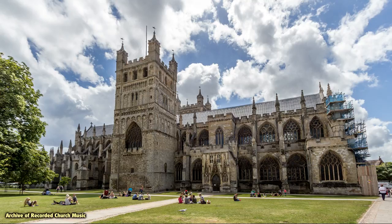Now two pieces by Samuel Sebastian Wesley, who came to Exeter from Hereford as organist in 1835. We hear first his anthem, Wash Me Throughly From My Wickedness.